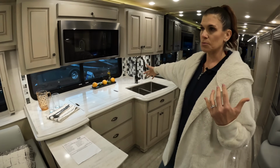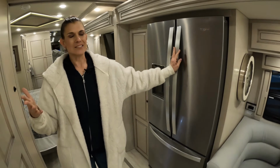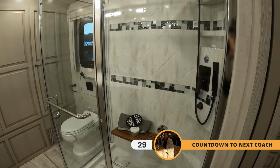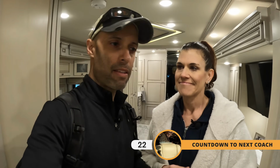You have so much counter space. There's no want for space in here. The Euro booth, just beautiful, nice appliances. I mean, they're not super high-end, but they're large appliances. You have your half bath, large bedroom, going into an even larger master bath. There's just so much to offer on this. It is the perfect floor plan. Hence, this is the best-selling Newmar diesel. Like hands down, the 4369, why it's so popular, this always makes our list.